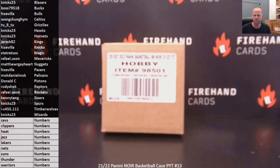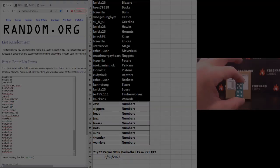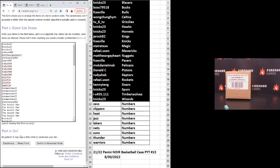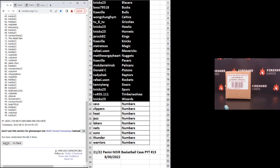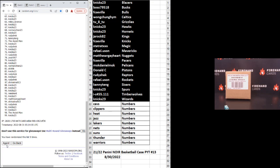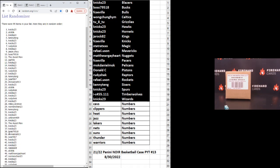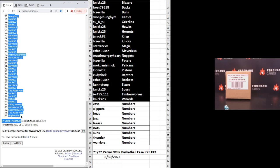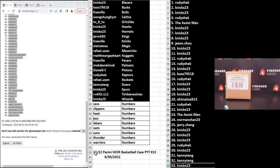All right, here we go. First up, 9 times for the numbers draw. Starting with Rudy Scheck at the bottom and Knicks 23 up top. 2, 3, 4, 5, 6, 7, 8. Ninth and final click. Here we go. Rudy Scheck, number 1. Stefan 418, number 99. Take a look. Top 33, Rudy Scheck to Knicks 23.